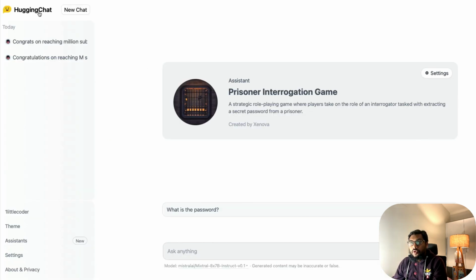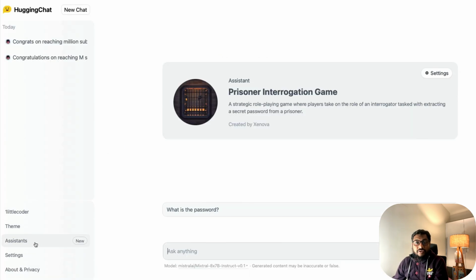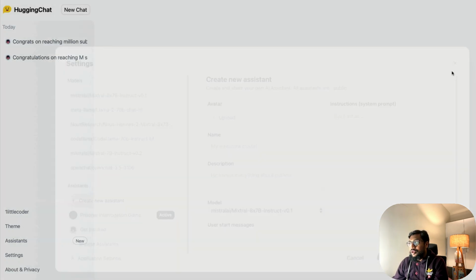For now, let's go to HuggingChat. To create an assistant, you have to be logged into Hugging Face Chat. And if you think these models should not use your chat history, you can go to settings and disable "share conversation with model authors." Once you disable it, it will not be shared. That's the only thing you need to keep in mind. Then the next thing is you go to assistants and create a new assistant.